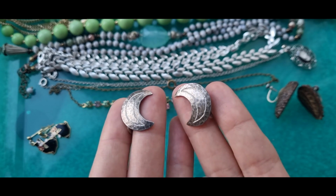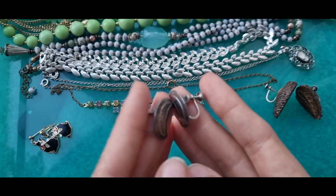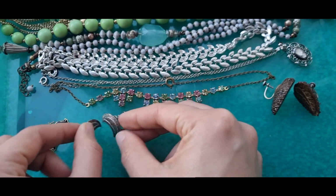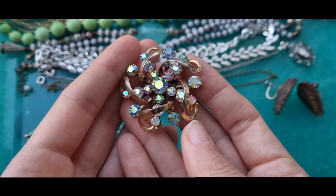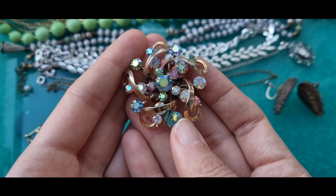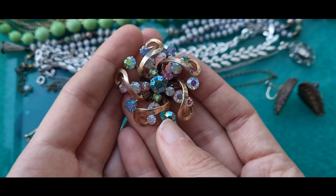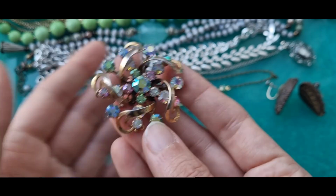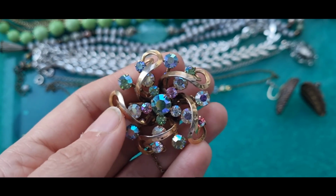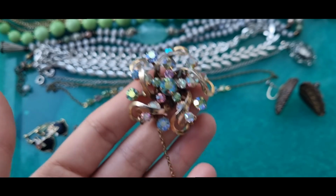Right, so yeah, it looks like a bit of a brutalist style handmade screwback earrings, which potentially might be silver. And then I found this brooch with Aurora Borealis crystals, also sort of different colors, blue and pink and some green. And I like these sides because it's curled, so it's sort of a snowflake style brooch, but at the same time it has these curls. Still looks a bit like a winter brooch.